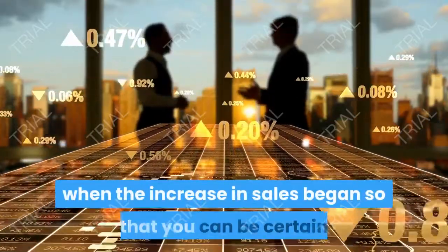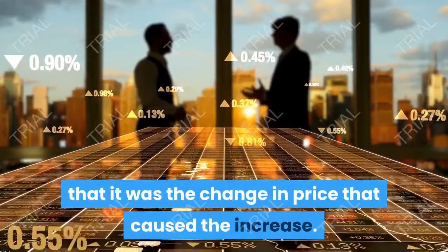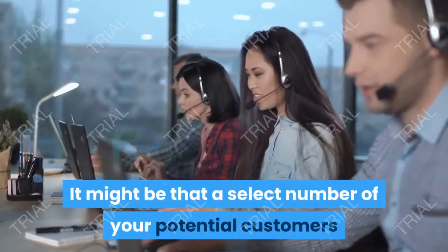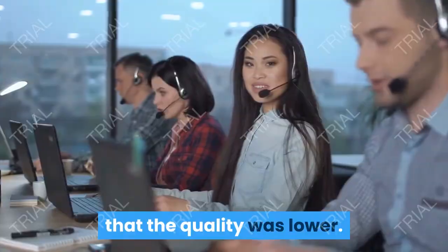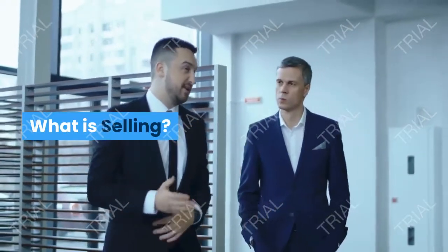It might be that a select number of your potential customers were driven away by the price cut, assuming it meant that the quality was lower. Perhaps then you need to sell two slightly different versions? What is selling? This brings us nicely onto another point, identifying which of your products are selling the best so that you can focus more effort on them and use that feedback to direct future products to develop.